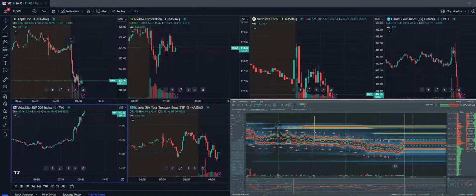Green candle. VIX top wicking. Maybe this is it.